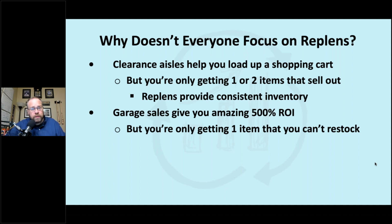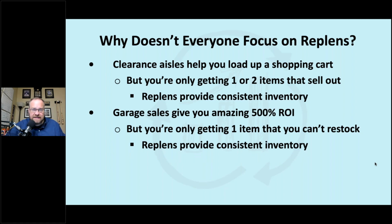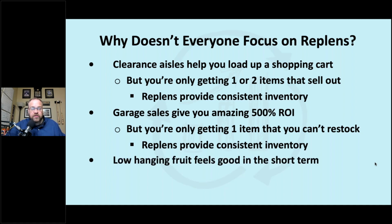And what's the most important part of an Amazon seller's business? Their inventory. You want to have good quality inventory that sells on a consistent basis. Replens provide that consistent inventory. So why doesn't everyone focus on replens? Because low-hanging fruit feels good in the short term. Like I said before, clearance aisles, garage sales, sale items, these are low-hanging fruit.